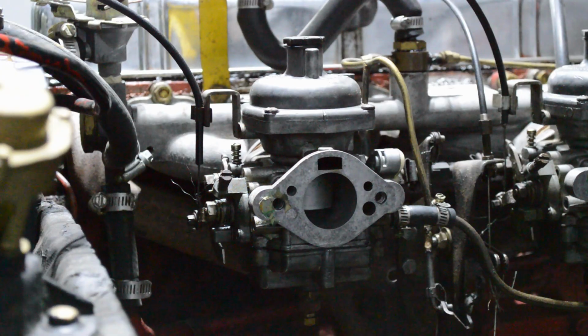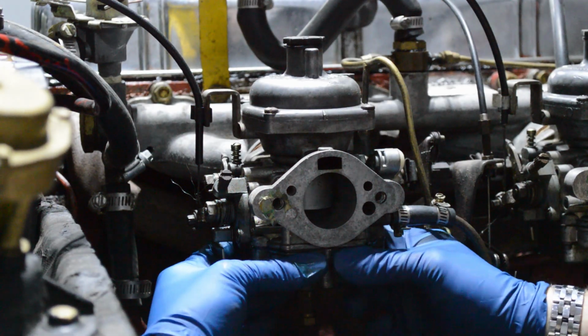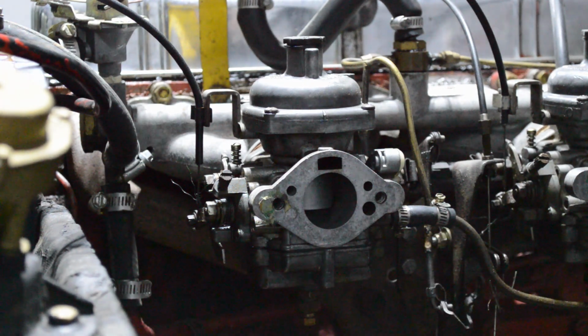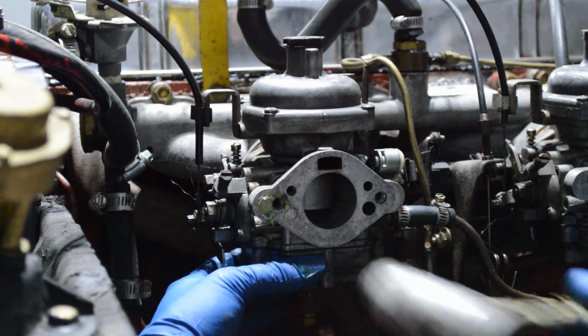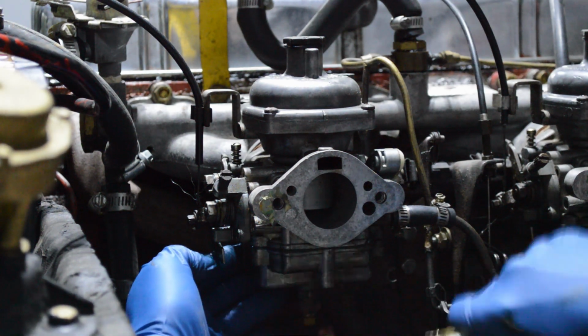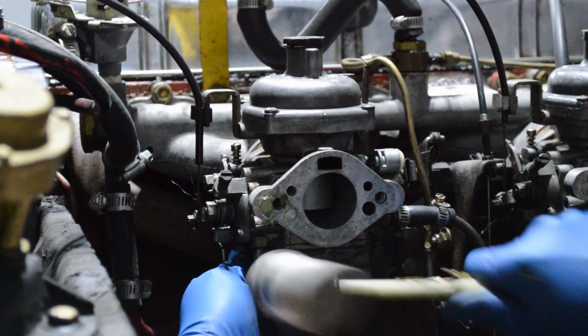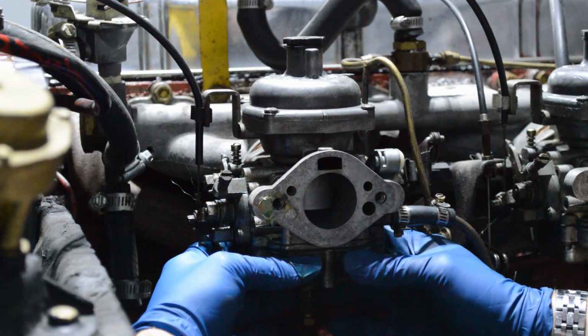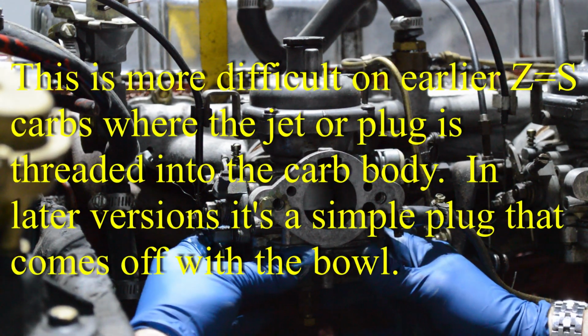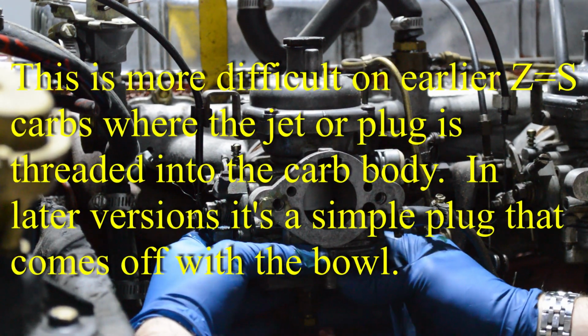Okay, so a couple of things to be aware of. First of all, this is going to be full of fuel, so be prepared for a little bit of splash. And secondly, if it's been on there for a little while, it might stick to the gasket. Just get kind of a mallet. You can tap it a little bit just to loosen it. Once it is loose, you can gently wiggle it off.